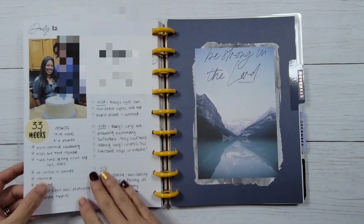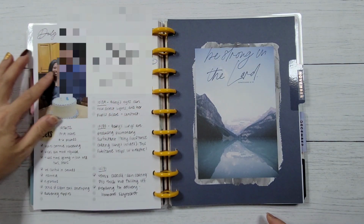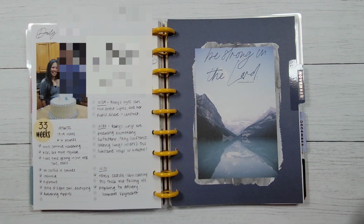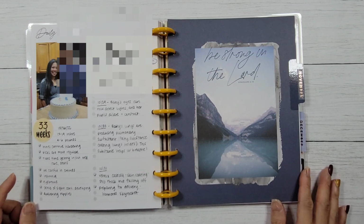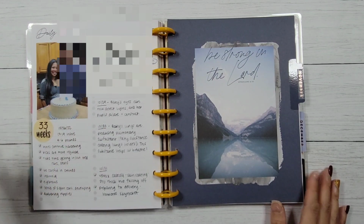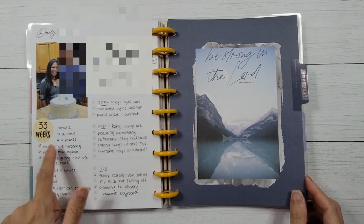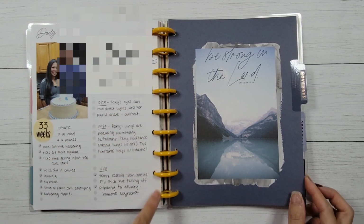So that's there. And then again, I'll have to blur this out just because this is my actual doctor's appointment card and a picture of my husband. He just doesn't like being in here. I'll probably leave myself though so you can see me. But yeah, again, still just keeping up with symptoms and milestones for the baby, like how big they should be and that kind of thing, right?